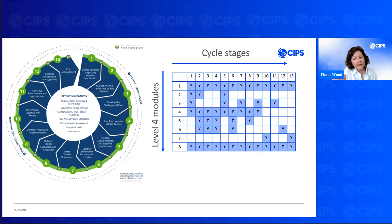And I've done this really to help or guide you, provide you with a map that really helps you understand where you can find different sorts of materials. So as you can see, modules 1 and 8 deal with the whole procurement cycle from beginning to end. They do this in 2 quite distinct ways. 1 is very much about the knowledge, and 8 is very much more about the application.